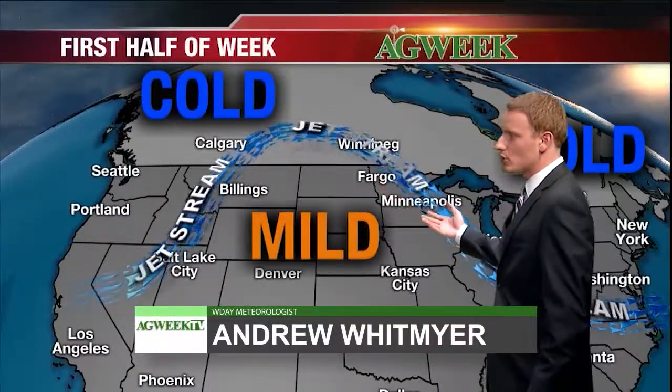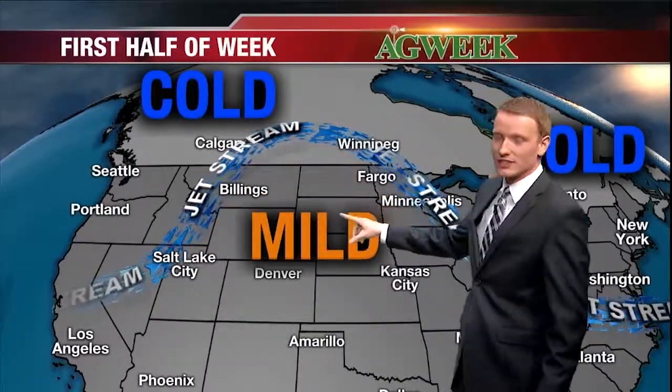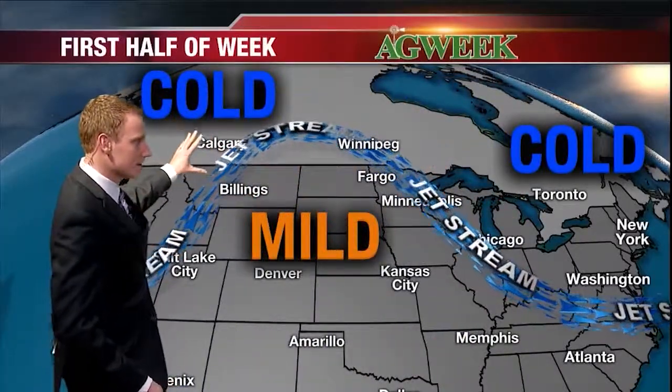Well, welcome to January 2019, and as we start off January, it's going to be very different from the end of December. We're going to have this large ridge that's going to build across much of the central U.S. here, and that's going to help usher in some milder temperatures for this time of year for much of the Plain States and upper Midwest. And this colder weather, well, it's going to stay up to the north across the central portions of Canada and across portions of the New England and mid-Atlantic states to start off the month.